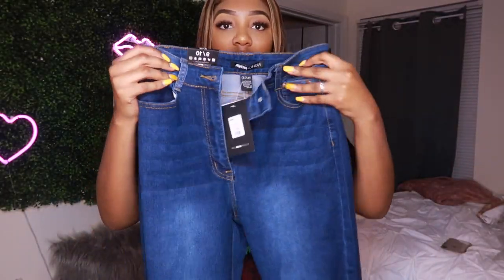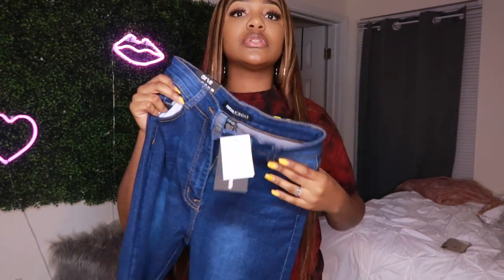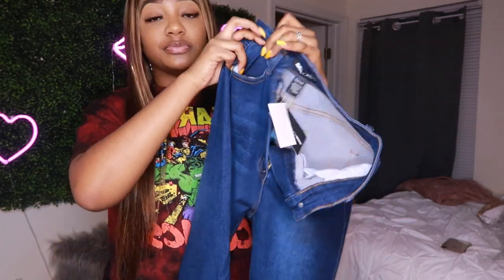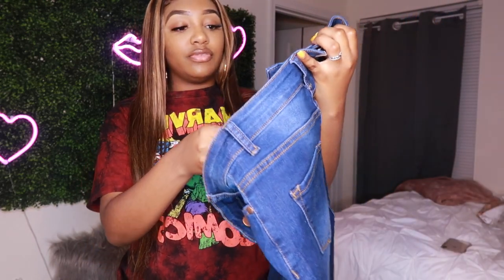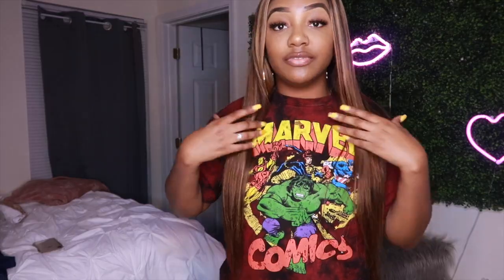But yeah, these are the jeans that I have. And it's just plain in the back and no holes. I bought these so I could work in because we can't have holes or whatever. So yeah, it's just these plain jeans, medium wash, and they are called First Pick High Rise Jeans in a size 9. But this is a very cute shirt.